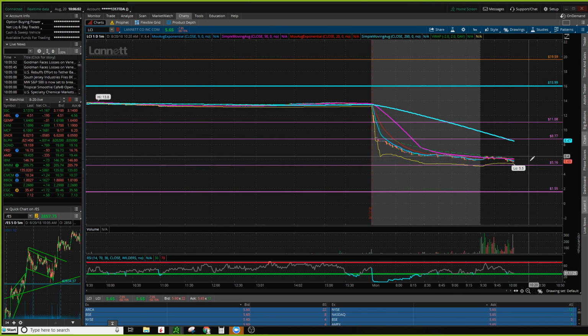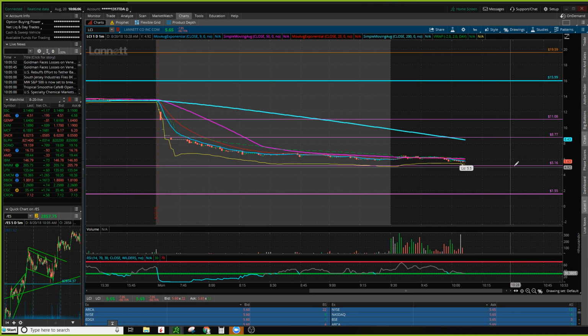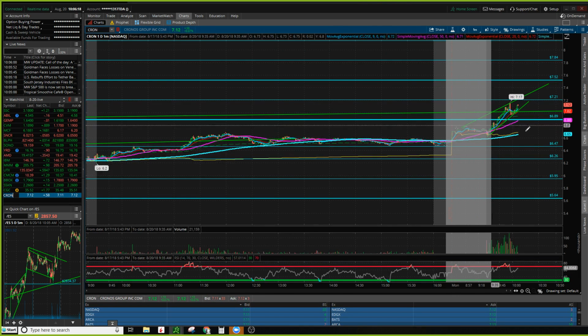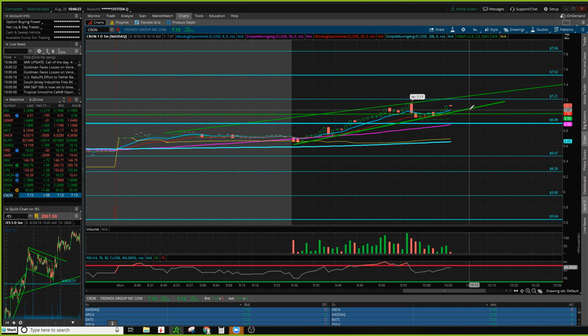So maybe you'll see somewhere in the 510, 516. This could be drifting a little bit lower until it gets a pop. Goliath, I don't think it's ready yet. Here we go, Cron. Let's go, Cron. See 720. Would like to see 720.